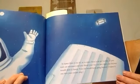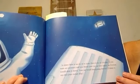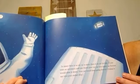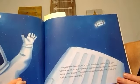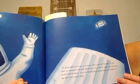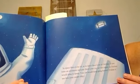In space, there is no air, which we talked about earlier in the year. So in space, there is no air friction. If you were an astronaut and you threw your toy car into space, no friction would slow it down. Your car would keep going forever.